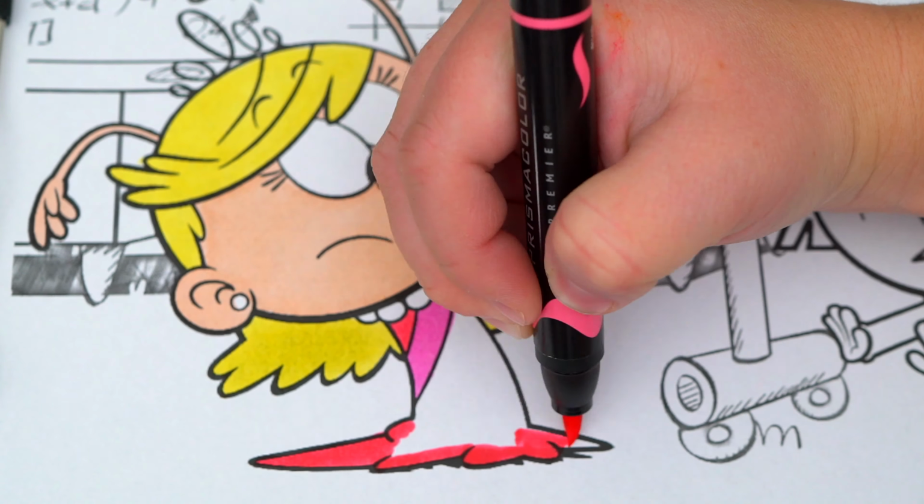Next, let's color in Lily light peach with light yellow hair and a white diaper. Okay, now I'm all finished coloring in all the siblings. Now let's color in their house in the background. Let's make this side table over here a golden yellow with green flowers. And let's make this painting on the wall red.